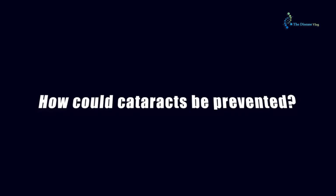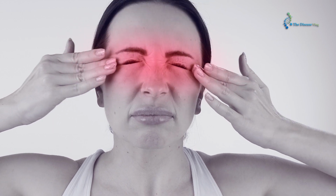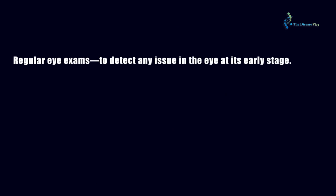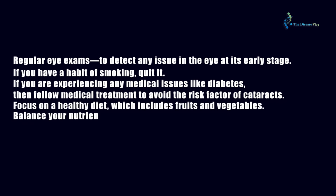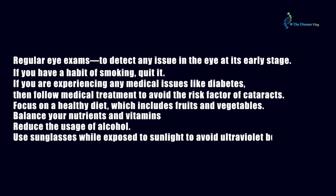How could cataracts be prevented? There are no studies that tell the prevention or slow growth of cataracts, but some strategies could be helpful, which include regular eye exams to detect any issue in the eye at its early stage. If you have a habit of smoking, quit it. If you are experiencing any medical issues like diabetes, then follow medical treatment to avoid the risk factor of cataracts. Focus on a healthy diet, which includes fruits and vegetables. Balance your nutrients and vitamins. Reduce the usage of alcohol. Use sunglasses while exposed to sunlight to avoid ultraviolet beta rays.